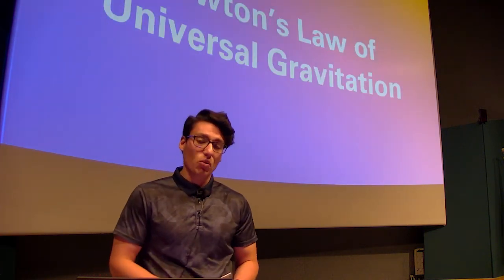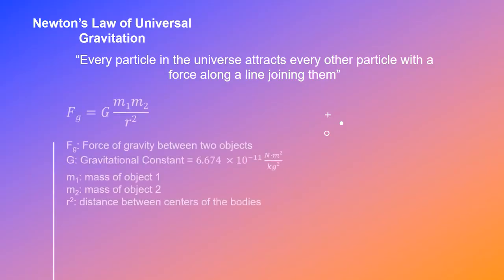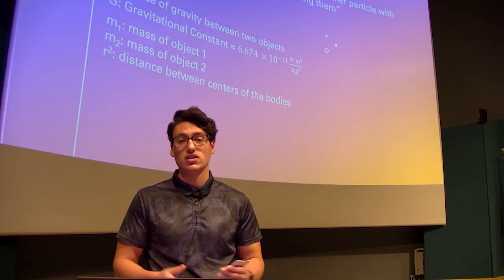And as mentioned before, we're going to take a little bit of a detour and actually talk about Newton's law of universal gravitation, because gravity is very important. So this law states that every particle in the universe attracts every other particle with a force along a line joining them. And it is given essentially by this equation, which does look very complicated, and to be fair, it somewhat is.